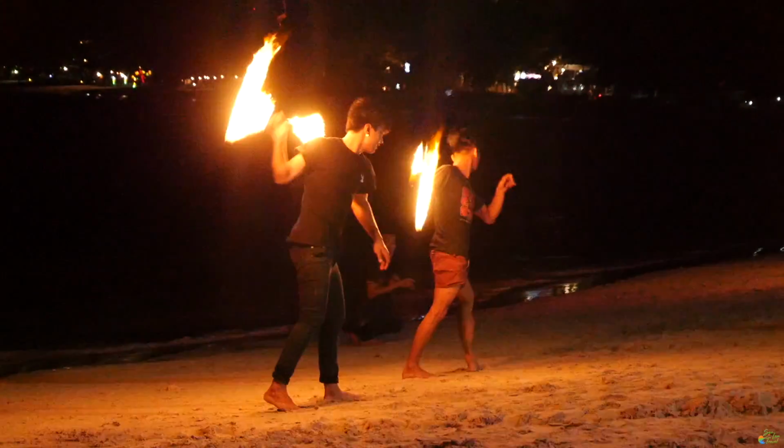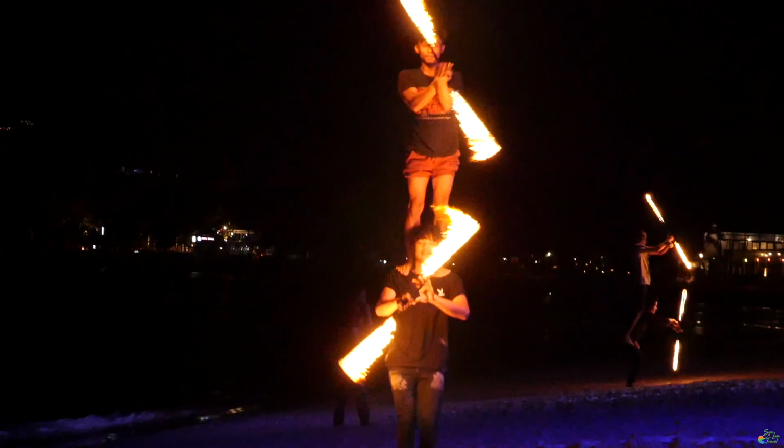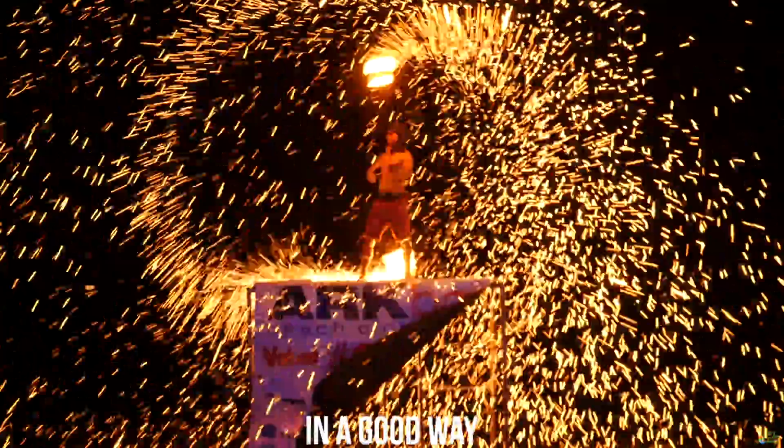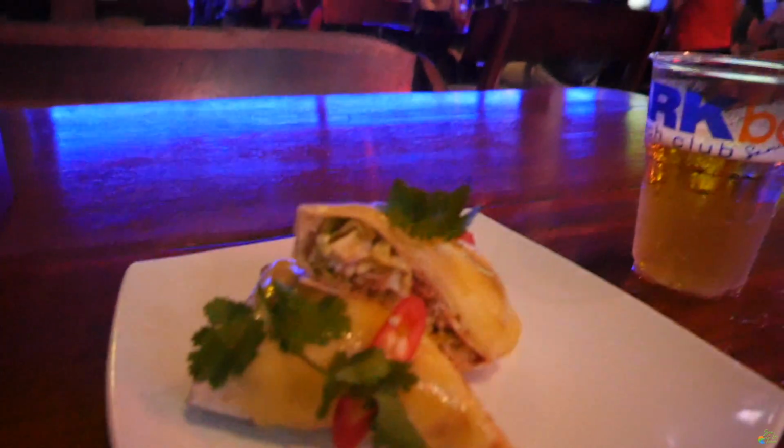We ended up having an incredible time at Chawang Beach. The fire show started at 9:30. We did get there kind of early, but the fire show got kind of out of control. And at the same time, we had an awesome dinner at Arc Bar and enjoyed the rest of our night.